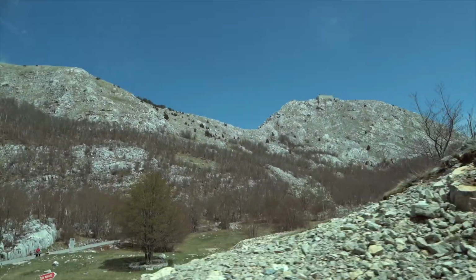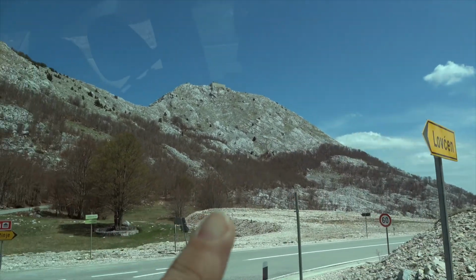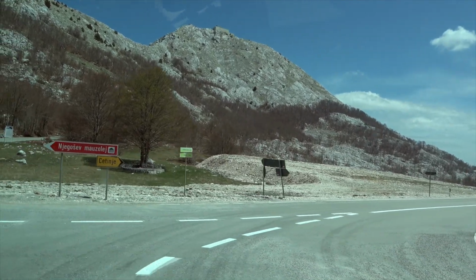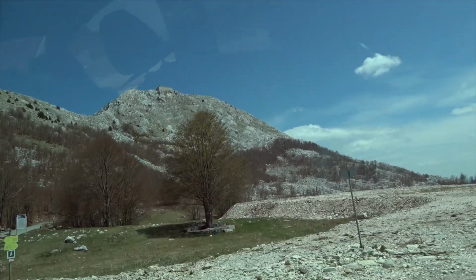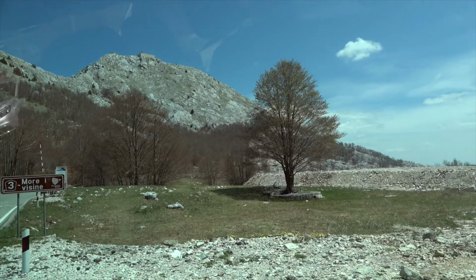So we're heading all the way up that hill. That's where we're gonna go. And that's the mausoleum thing there. You gotta pay to get in. If we have to pay to get in, oh dear. If we do, we're not going to. Okay, yeah, we've seen it. Let's see what he has to say.